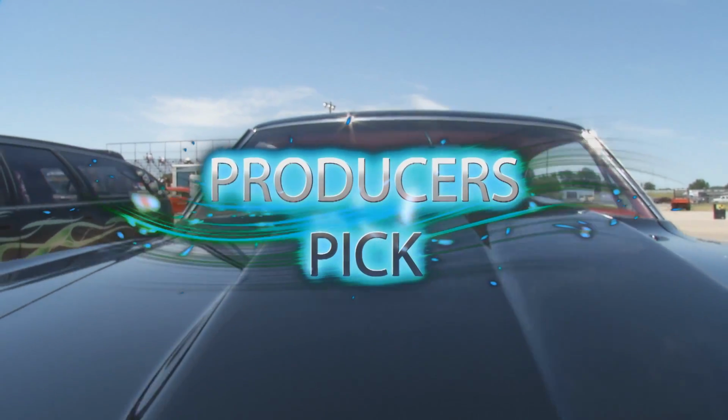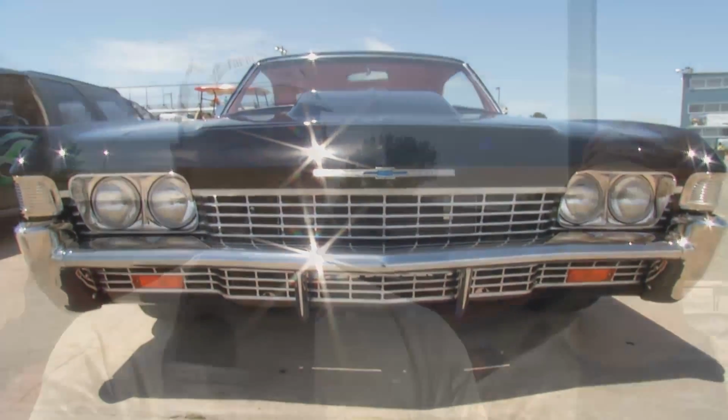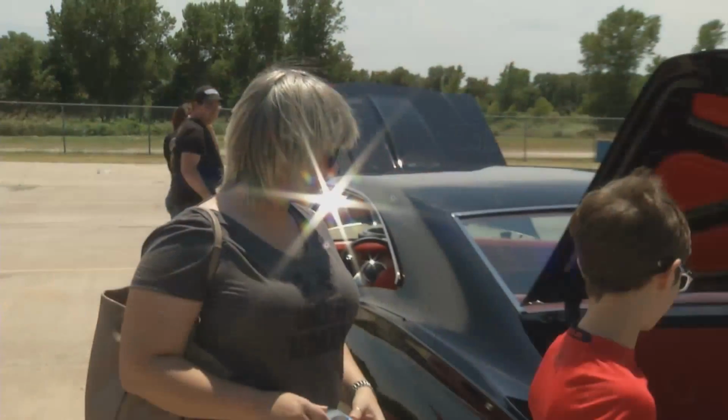Where in the world did the idea come to make this Impala into this ride? It was a partnership. I bought it in 1972 for $1,200. It was my first high school car. He had it in high school. He put it up, we got it out, and this is where we went with it.